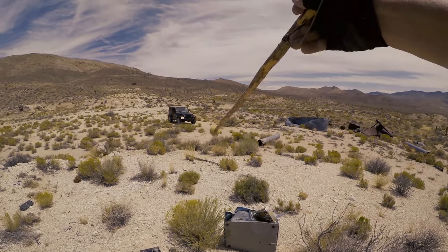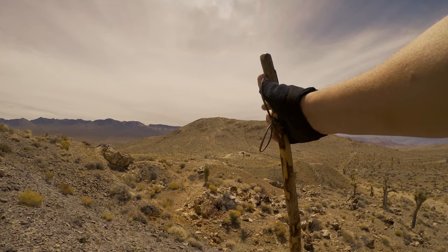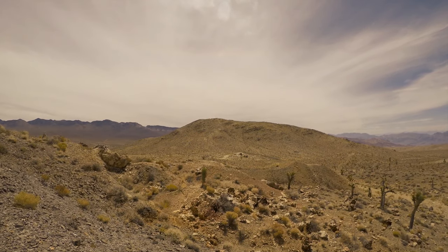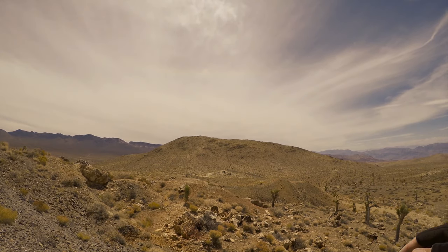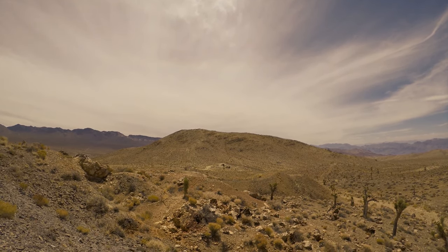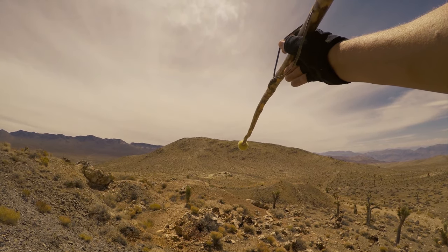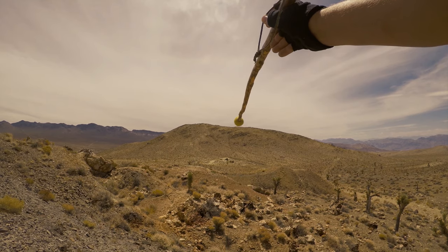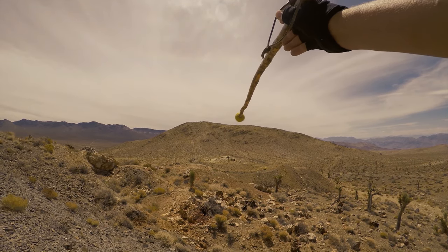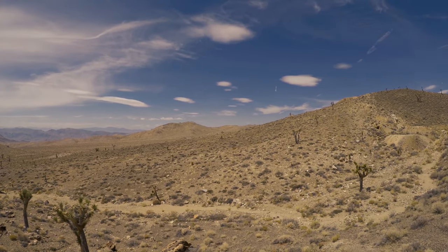All right, continuing looking around. All right, folks, back again. Sorry about that. I get worked up every now and then when I'm out in these beautiful places and I see modern trash scattered all over the place. It just upsets me. We were just right down over there, where the big barrel was and the computer. Turning back around.